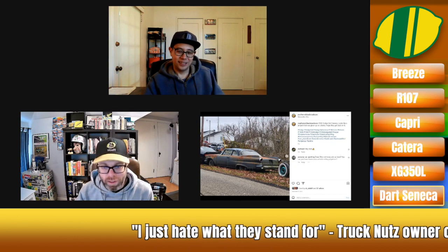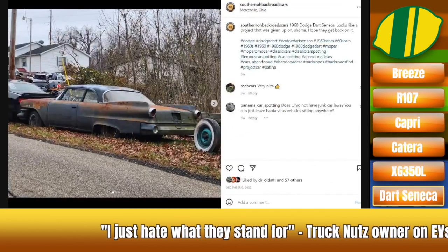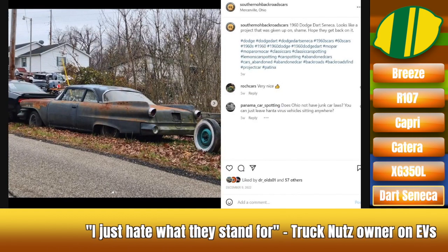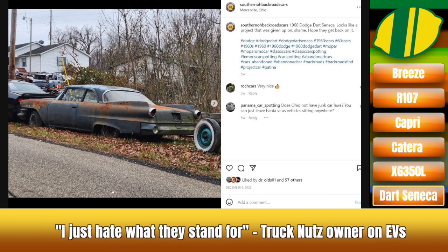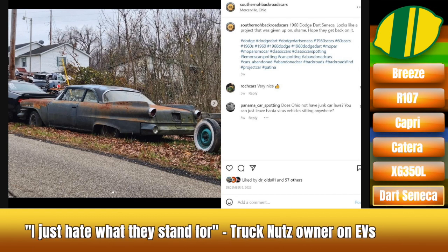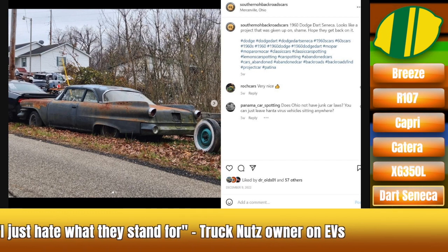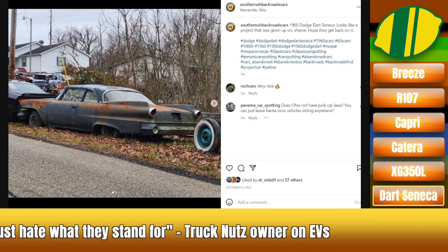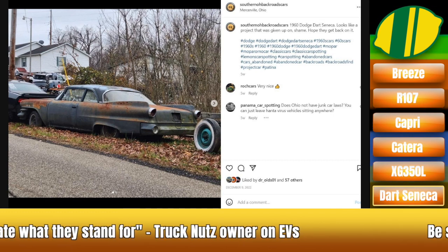Couple cool things to point out in this car. It might have a push button transmission. This is about the right time for that. And then one of the really cool details I love about these is you open the door, and the door has an opening under the windshield. It's like this weird recess for the door pocket that is super cool.